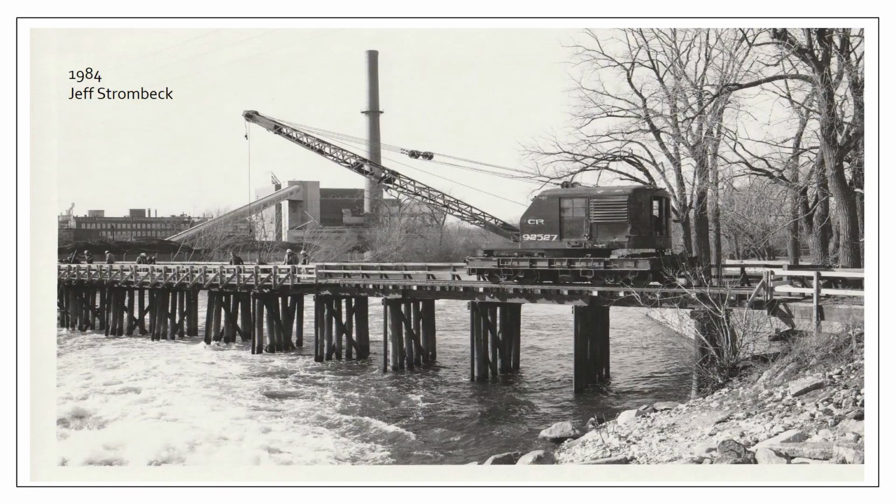1984, Jeff Strombeck. Not sure if they were working on the railing at this point, because in the early 80s, Conrail wanted to abandon service to Uniroyal, stating that the bridge was unsafe for fully loaded freight cars to pass over anymore, let alone an engine. But a compromise was reached between Uniroyal and Conrail to split the cost and keep the line open for a few more years, which they did. And this could have possibly had something to do with one of those repairs. But ultimately, service ended, and that was the end of the story.